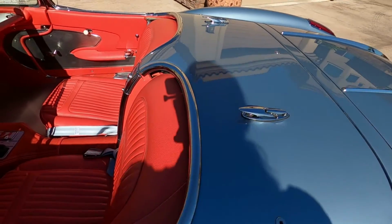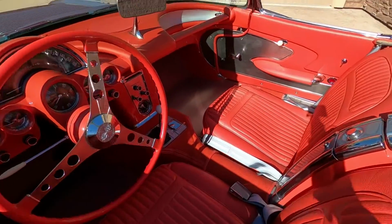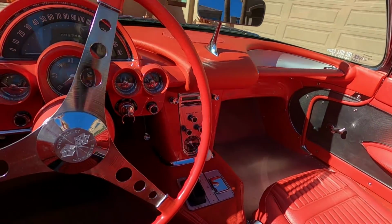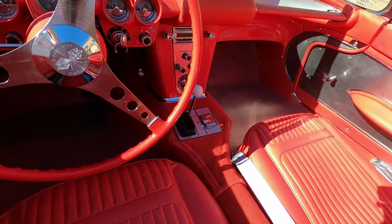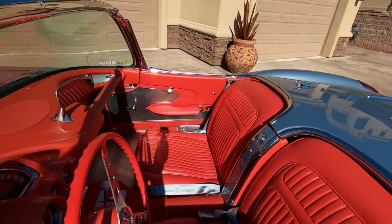My name is Brad Lano, and we're going to talk about a 1958 big brake Corvette. I acquired this car over a barbecue that I was having with a bunch of friends about 7 years ago, in our backyard here in Lake Havasu.